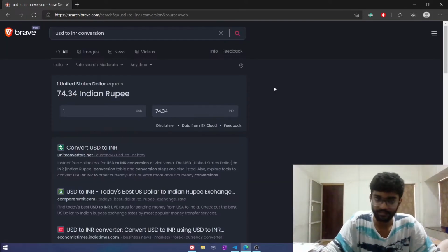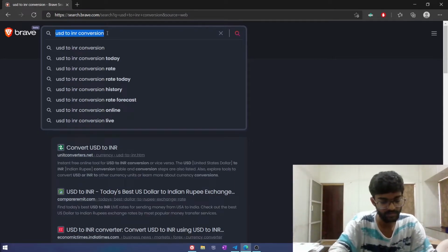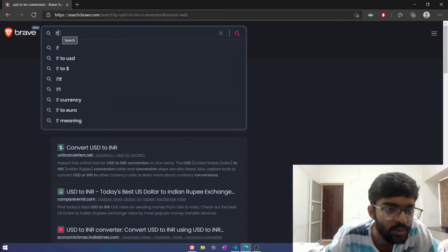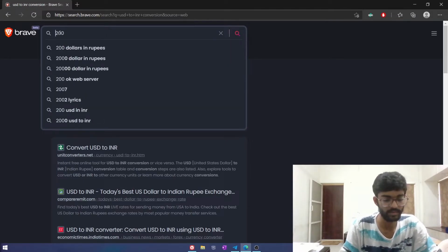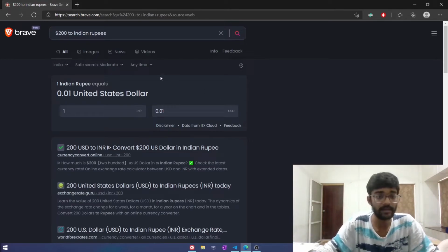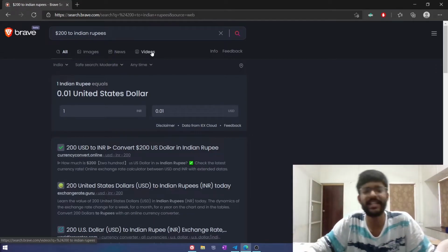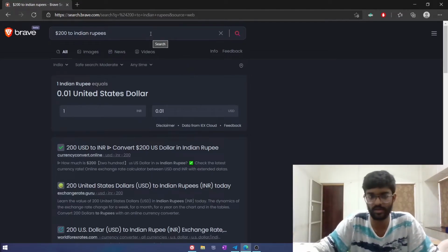Submit. Okay. Similarly, let's go for, no, not rupee. Oh, that is an interesting rupee font. Let's go for $200 to Indian rupees. Okay, it converts it. Good, that's not bad. But the drop down menu is necessary. It's very important, and I feel like if it's not there, then there's no point. Okay, I know it's wrong, if you feel it's wrong, but still.